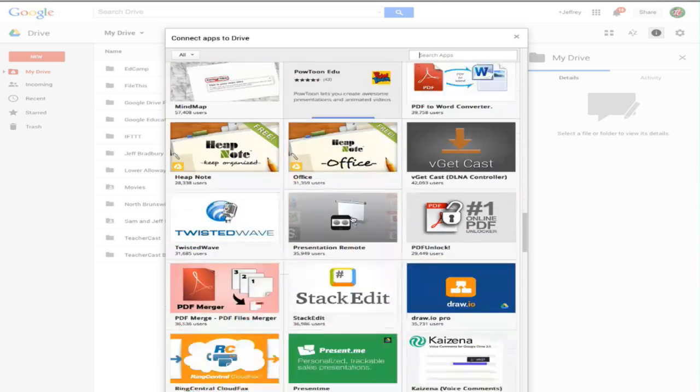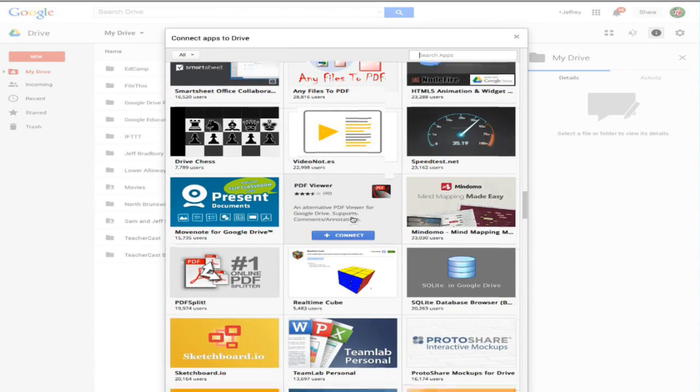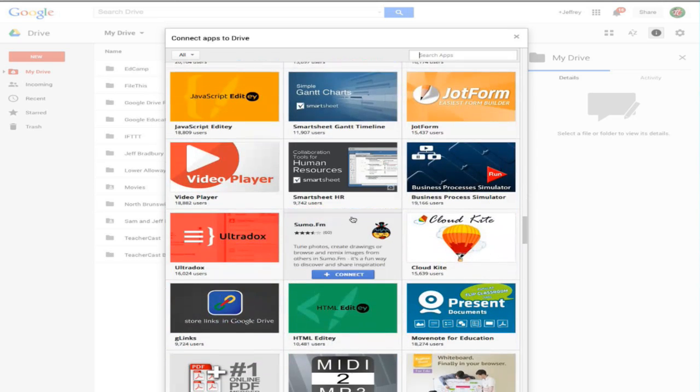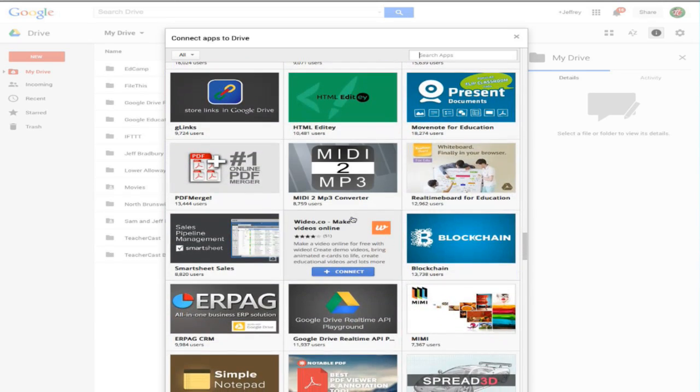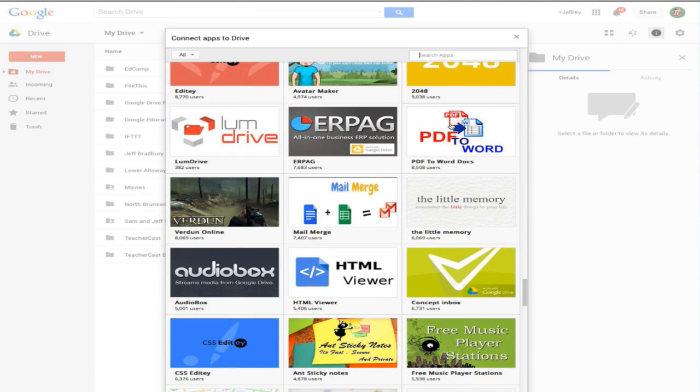Definitely worth checking out. It's hard to go through all of these different things here, but definitely check out some of these Google add-ons. And out there in the chat box, if you have some of your favorite Google add-ons, certainly share that with us here. There's a lot of neat ones. Here's one that's good, but PDF to Word is a really, really neat one too. Do you guys have any favorite Google add-ons that you have been using in your classrooms or in your personal lives?